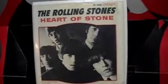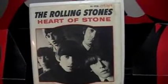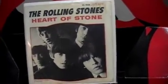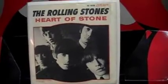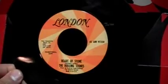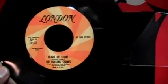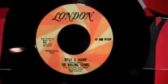One of the rarer picture sleeves in the Rolling Stones collection from early 1965. This is Heart of Stone on the London label. These are pretty hard to find, especially in good condition. The promo orange label 45 of Heart of Stone on London Records, the orange swirl, and the flip side being What a Shame.